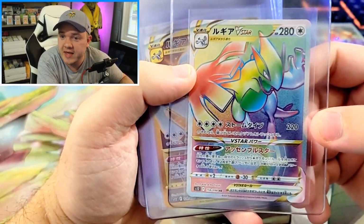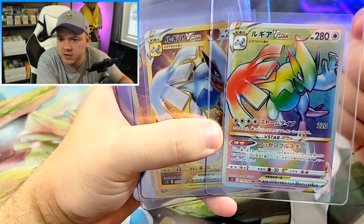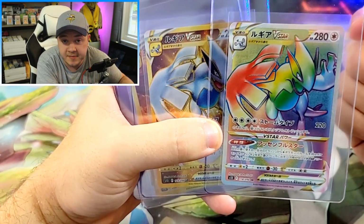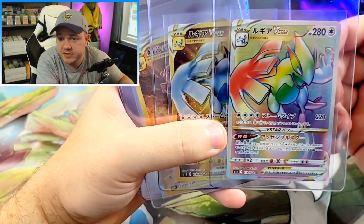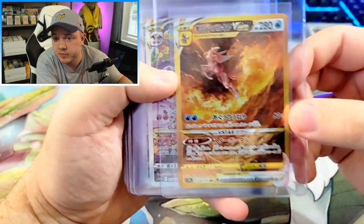Now, Lugia V-Star, the gold and the rainbow. I actually bought Lugia V-Star Gold and Rainbow, and they sold almost immediately. They got the PSA 10 in my last submission. They sold almost immediately, so I'm picking up 2 more of those because Lugia is just super popular, you guys.